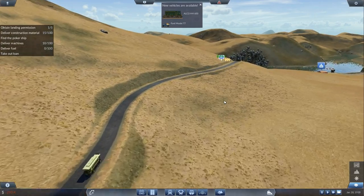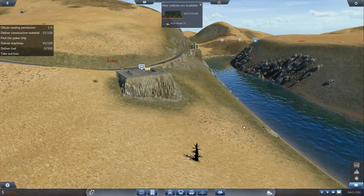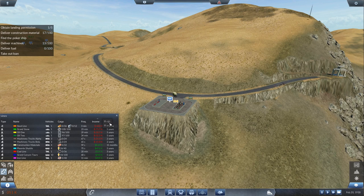I'm very surprised that there's so many people coming out here to check out the Grand Canyon. It's kind of cool. I mean, that is a long, long route, but there's a lot of people on it. Let's see, sort by income. Number one income is the iron line. Coal line, and then the tour bus. Look at that, the tour bus is the second most profitable thing we have. Nice.